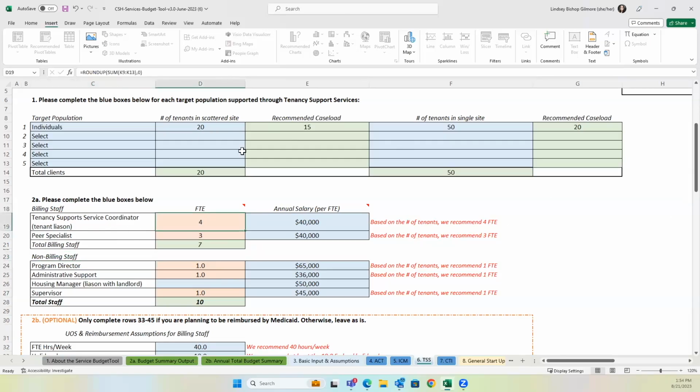So the recommendation is that for these total number of tenants, which if I can add is 70, there would be 4 tenancy support service coordinators. And so that's, for lack of a better word, kind of case management staff. 3 peer support specialists. We typically recommend between kind of 1 peer support specialist for 25 tenants. And so that's how we got to 3 here. And then that gets at kind of a total of 7 staff there.